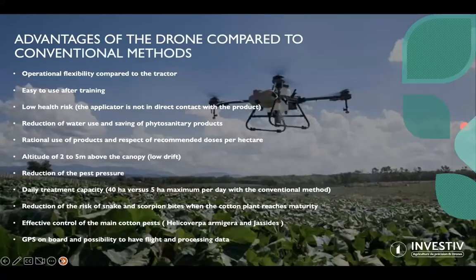So these are many advantages of the use of drones compared to conventional methods. You have the flexibility compared to the tractor, because if you want to do services with a tractor, it will be limited to one area. You can't take a tractor and go far away to spray. It will be very high cost, because you will have to buy gas to go to another area. For example, if you have to go 50 kilometers, it will be long, and it will take a lot of gas. With a drone, you can just put it behind your car, and you will be able to go where you want to do your spraying.